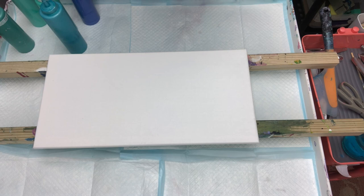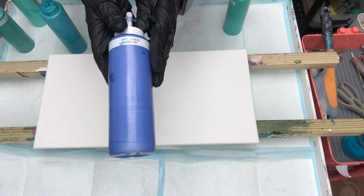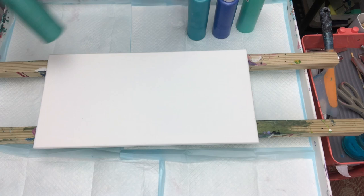Today, the paint colors, I decided to go with Delta Flash Metallic. This is aqua, and the flash in it is kind of like the Art Mine Sapphire. I thought that would go well together. We're going to put a little bit of the Deco Art Extreme Sheen Aquamarine. Then we've got some Art Mines Turquoise. I'm going to be sad when I'm out of all these Art Mines.